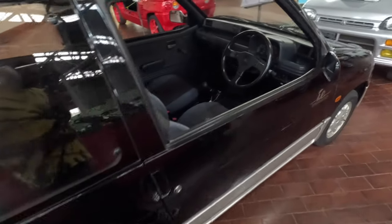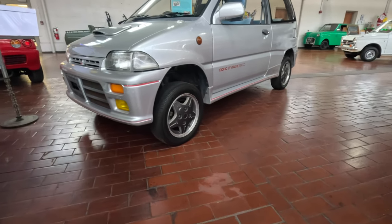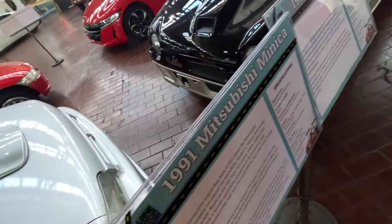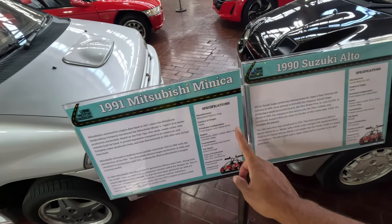Stock rims too, I don't think I've ever seen that. Then we have another K that I'm very interested in. This one is definitely a monster truck, and I wonder if it even has a motor. But it's a Minica. As you guys know, I'm currently waffling one. But this is the 550 three-cylinder.